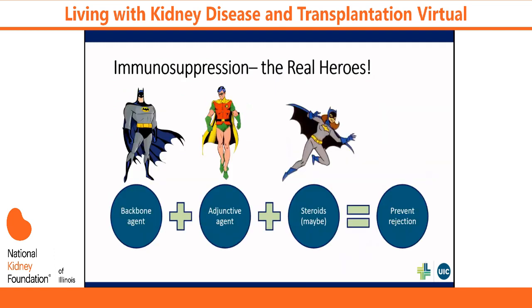So when we think about immunosuppression, we talked about how this is really a pizza and what works best for you. But there are some general principles that will always remain true in immunosuppression. First and foremost, we always have to have our backbone agent, the guns that are carrying the majority of the work. The best way I can describe that is our friend, Mr. Batman. Batman is really necessary for stopping crime and really is the face of his community and has a lot to carry on his shoulders.